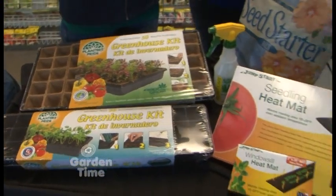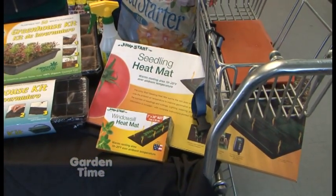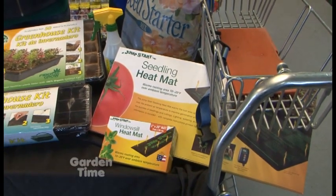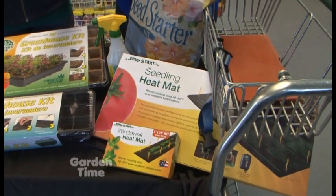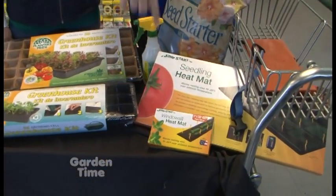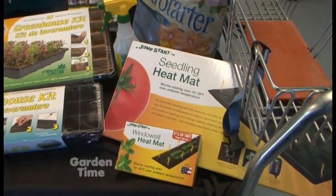Right, and then I see you have heat mats, so that would really be helpful too. This is, especially if you don't have a very sunny window, the heat mat will really speed up the process and help with the germination. So that's a great little add-on for gardeners. We also have this little windowsill mat that goes right in your windowsill. Smaller space, right. Yeah.